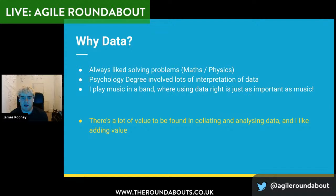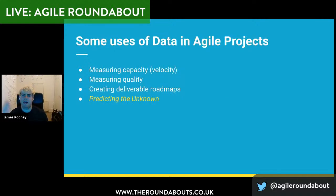I still think there's a lot of value to be found in collating and analyzing the data. Personally, I like adding value. I don't really like just doing a job to turn a two into a three. I like to be really involved and passionate, and that's the background to that. So just some high-level uses of data in agile projects. I'm sure people have seen stuff.